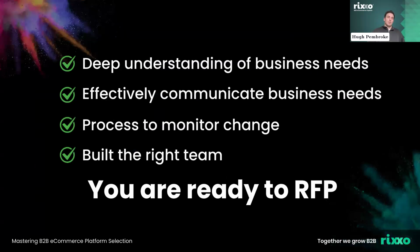So we call this our readiness checklist in terms of actually getting stuck into the RFP template. Once you deeply understand your business needs, you've been able to effectively communicate and document your requirements, you've got a process in place to monitor change, and a process in place where you've documented each critical process to your business, and you've built the right team, you're now ready to start the RFP.